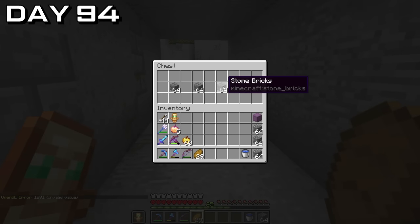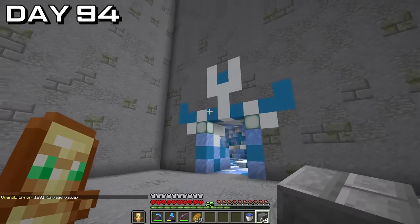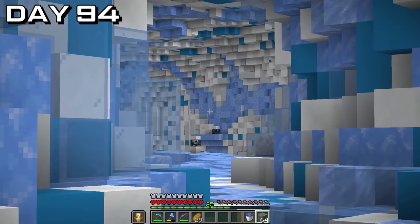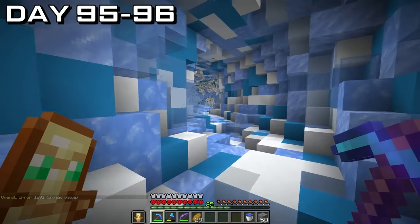Ooh, there's a chest right here with a lot of stone bricks. That is really odd. Usually there's some good stuff in here. I guess I need to do a lot of building to get to this wool. Ooh, I did run into this, though. This is the main entrance to the ice palace, I guess. Oh man, I don't even want to know what's in there. Let's just hide out here for a bit. All right, I got a snack, and let's go.